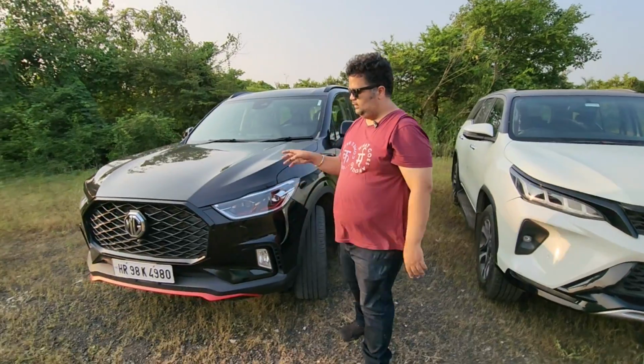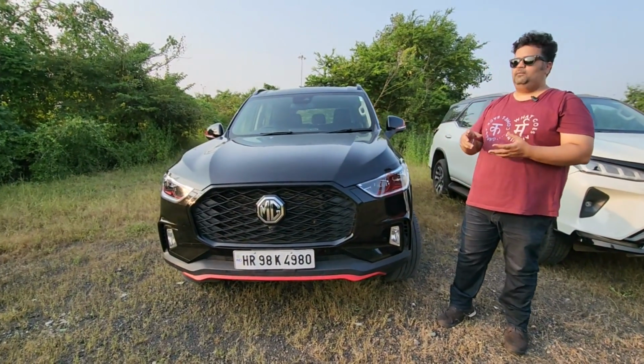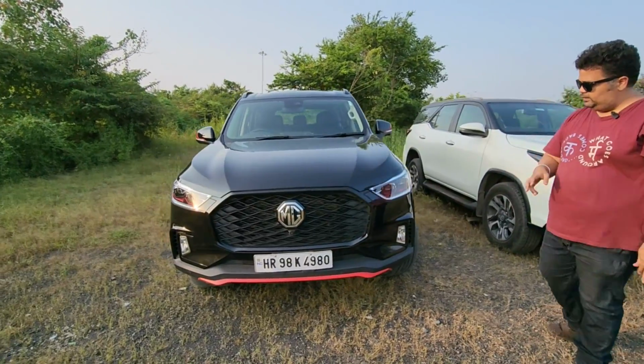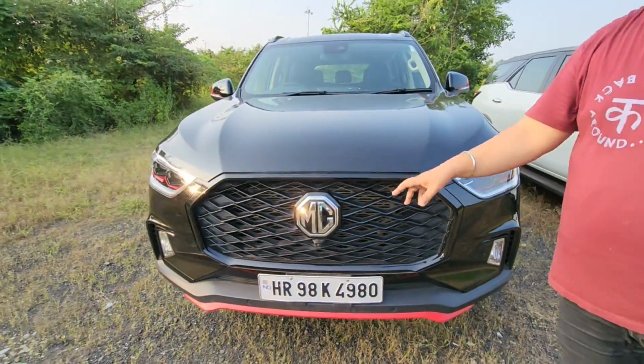Quickly, you can see there is a big grille, a very nice European design for this SUV. This is a very big European SUV from the past. We don't get these big SUVs anymore over there. Very nice big grille. This is the Black Storm edition. You get red accents in the headlamps, red accents there, and a huge MG logo.